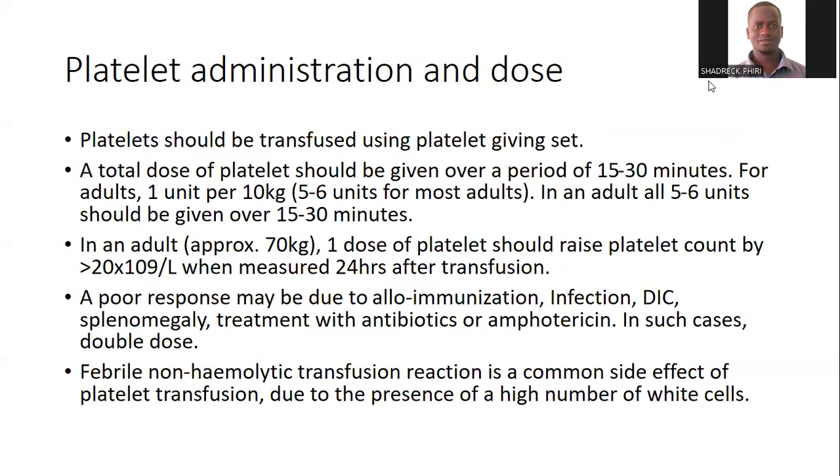Platelet administration and dose: ideally, platelets should be transfused through a platelet giving set. However, they can also be given through ordinary blood giving sets. The total dose of platelets should be given over a period of 15 to 30 minutes. For adults, one unit per 10 kg, which is 5 to 6 units for most adults, should be given over 15 to 30 minutes.